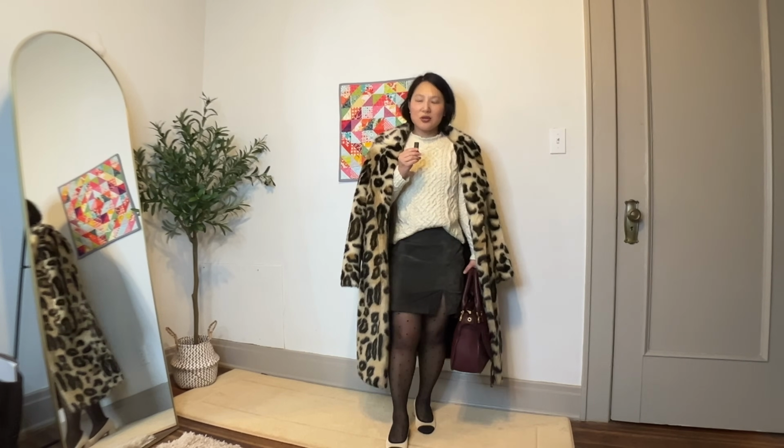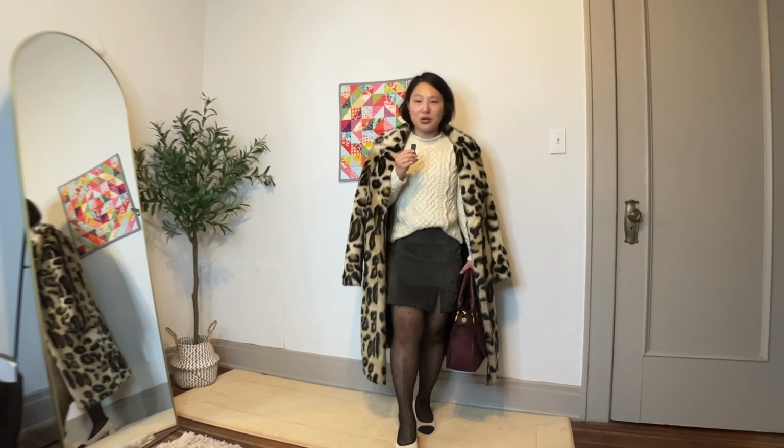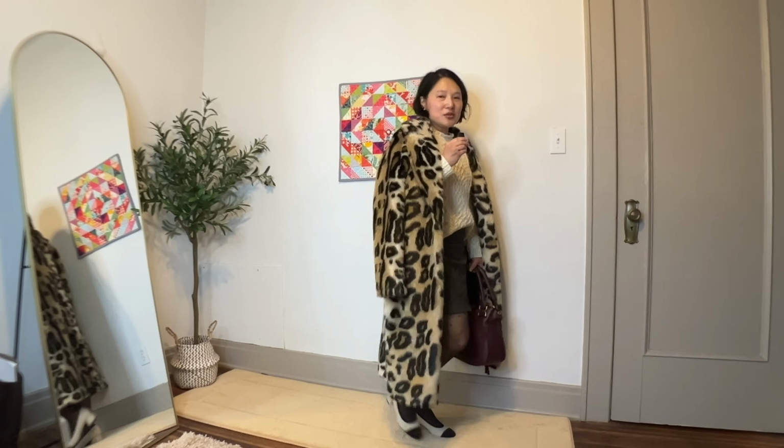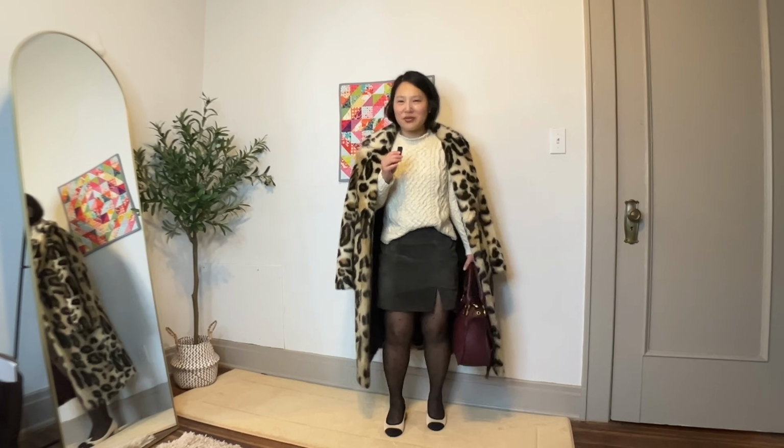All right, this is the last look I'm going to try right now. I decided to switch out the shoes for my Vivaia cat toe heels. I do like this look too. I think that it's pretty cute. Again, I'm not sure if I would go with these tights or go for a different color.